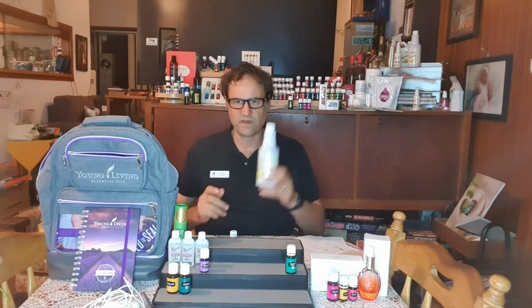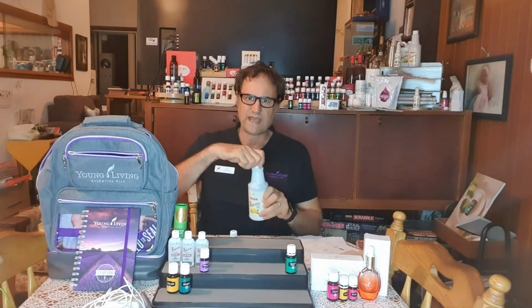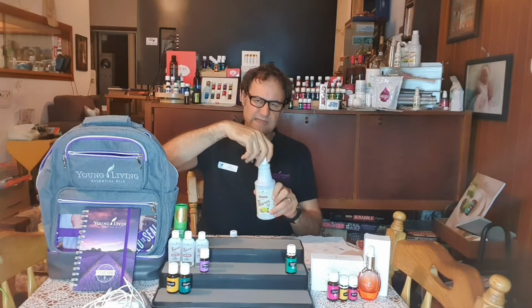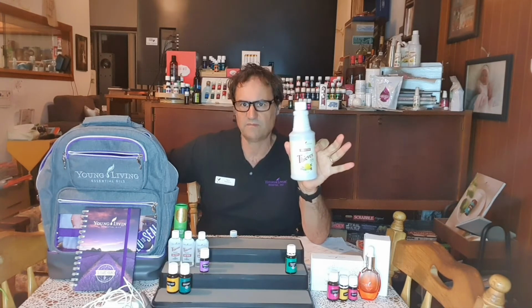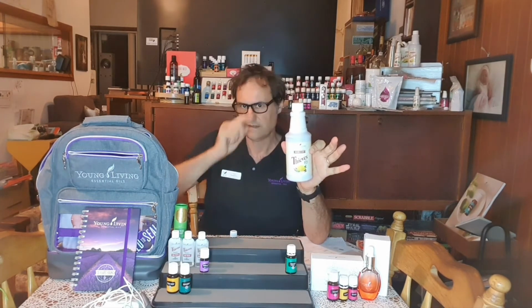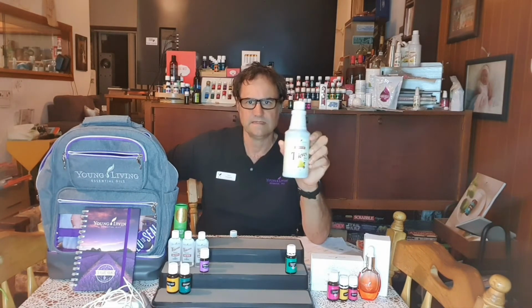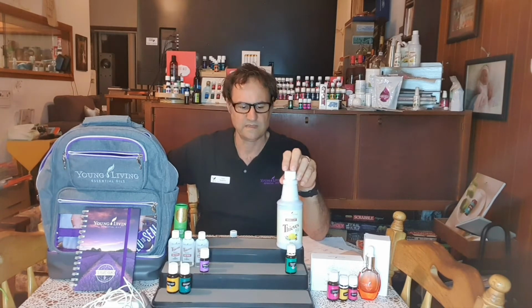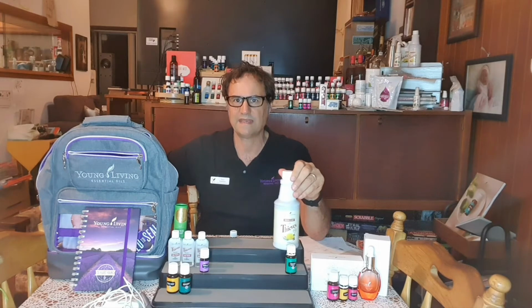Now the next free item that you would get is the Thieves Household Laundry Cleaner. Now this is a concentrate. 1 cap of this, which is 10 mils, will make a litre of window cleaner spray and wipe. It will make half a litre of general household cleaner. And 1 cap or 10 mils, when mixed with water, will make 250 mils of oven cleaner and very high strength cleaner. Now, there's a lot of uses for this, heaps of recipes, but basically this is all we use for all of our cleaning at home. And one of these smaller bottles, you can get a larger size, lasts us for a year.